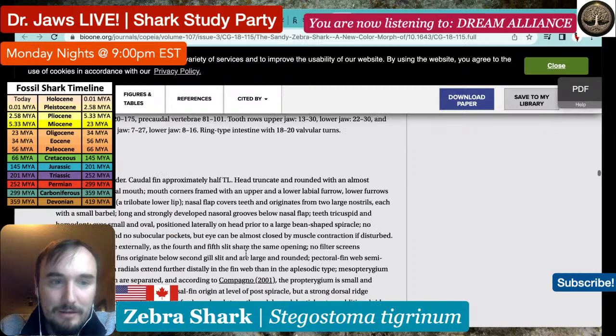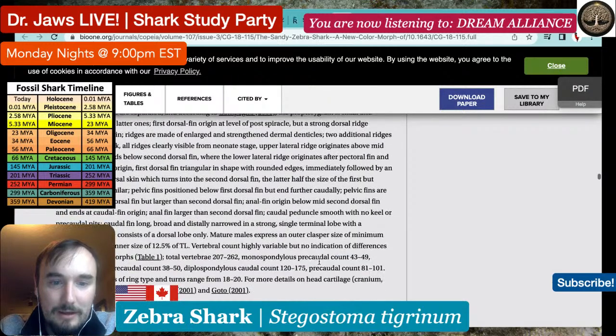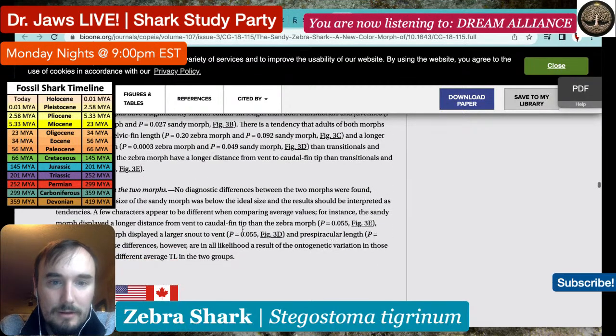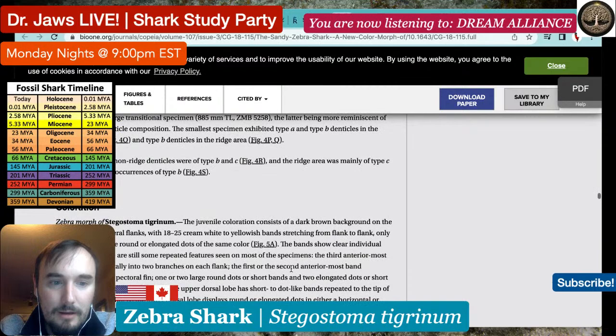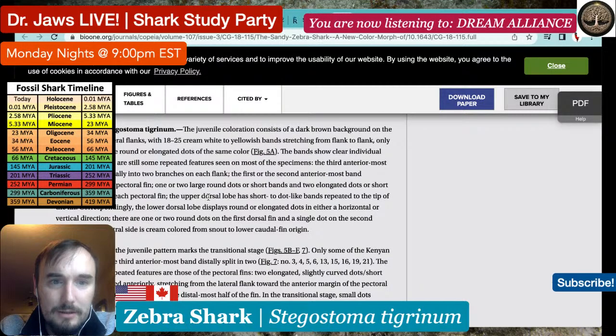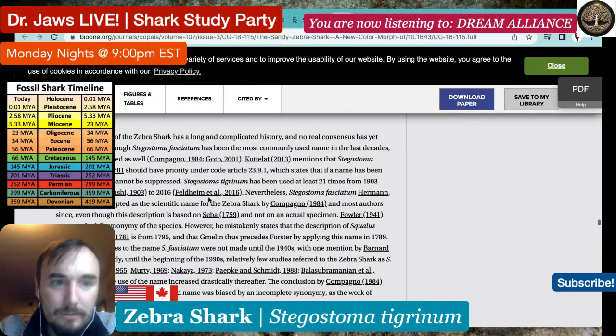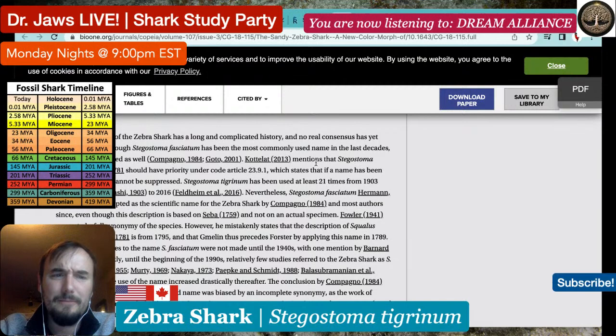I'm just scanning for the description, and I'll keep an eye on the chat as well. Let's see. Trying to zoom forward to discussion. Here we go. Okay, nomenclature of zebra shark has a long, complicated history. No real consensus has been reached. Okay, this is weird.